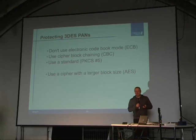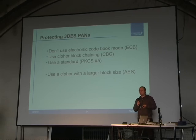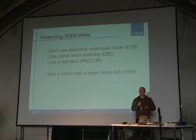So from this perspective, don't use electronic codebook. Seriously, don't. Nobody should. Some people do. I'm not really sure why. If you ever see someone talking about using triple DES for storing cardholder data, be really, really sure that they aren't using electronic codebook format.